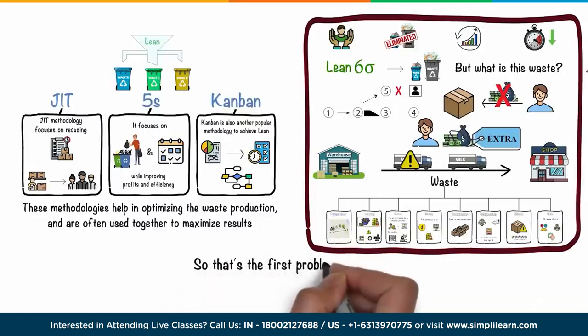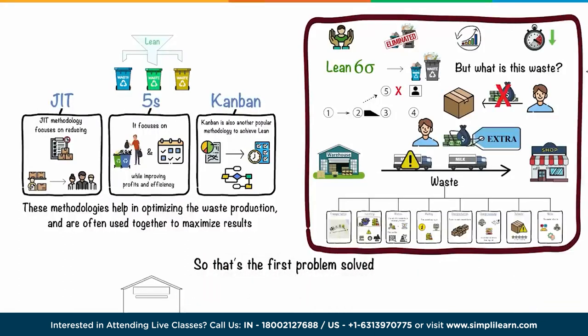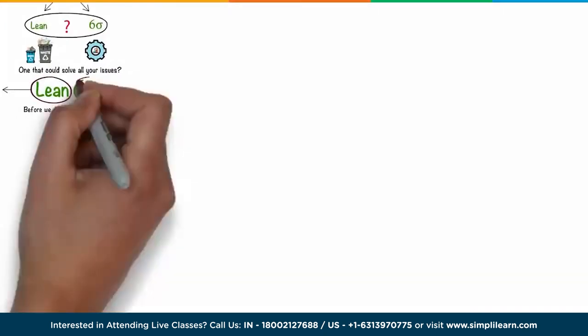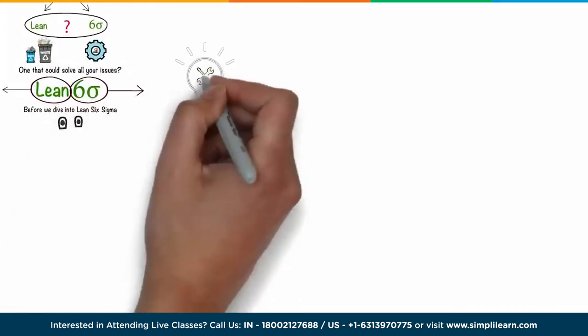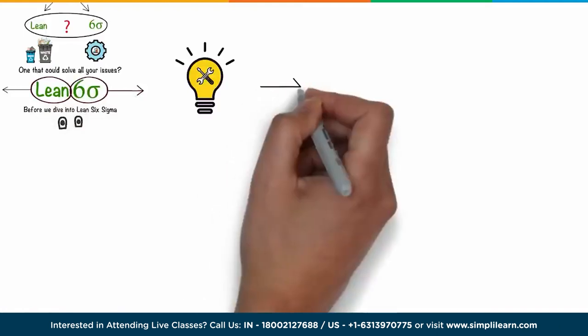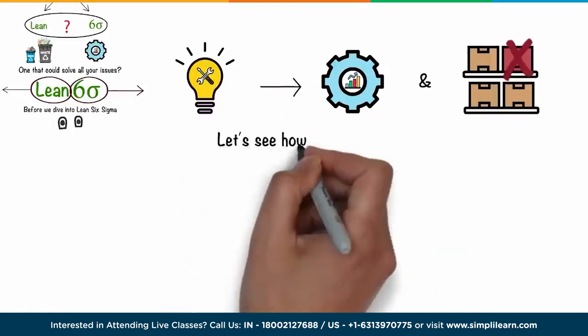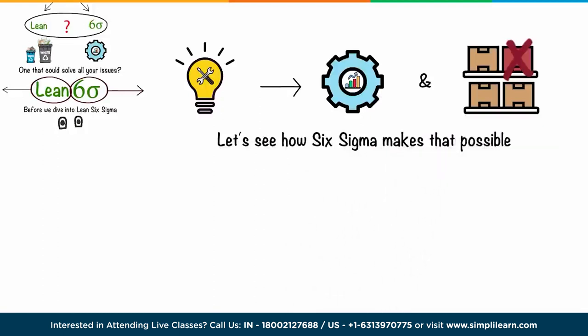So that's the first problem solved. Now, let's have a look at how you can improve the supermarket supply chain efficiency. For that, let's have a look at the other part of Lean Six Sigma. Six Sigma. Six Sigma is a set of tools and techniques that are used for process improvement and removing defects. Let's see how Six Sigma makes that possible.